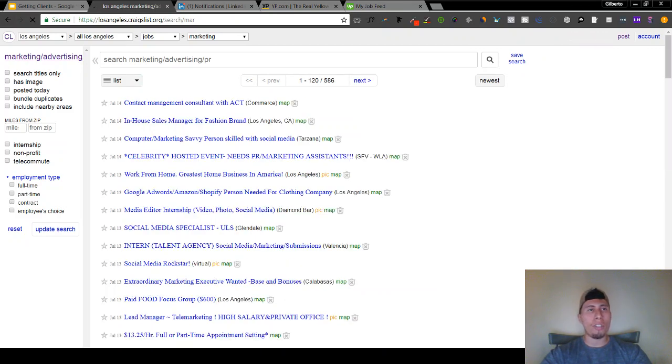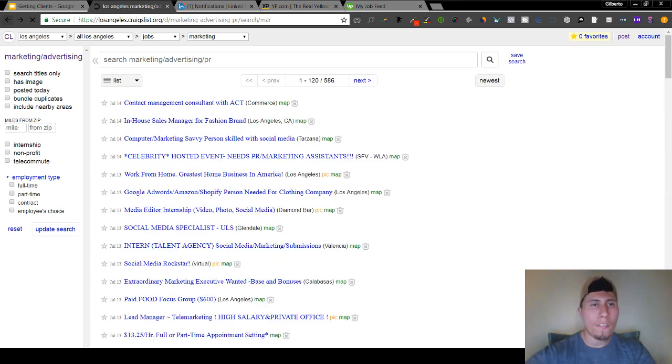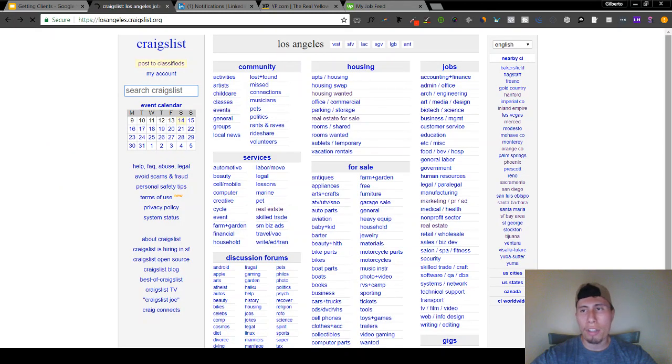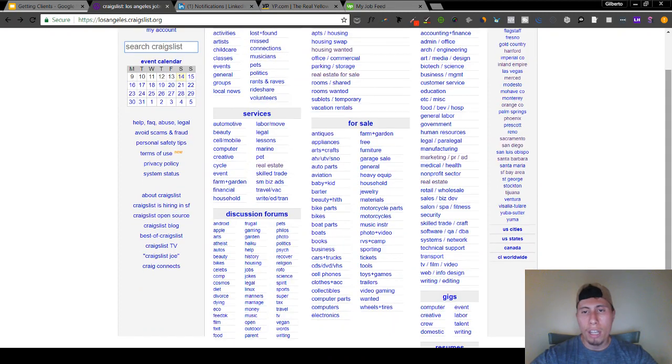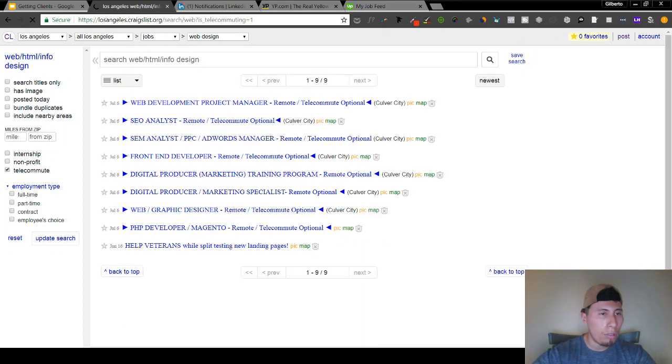And another option that you could also do, I'm not sure if many people are aware of it, but let me just get to that main screen. Okay, so now that you're on this main screen, I chose marketing, PR, and ad, but one thing you could also do is press web, info, and design. This is going to be kind of similar stuff. Here, I'm not really seeing a lot for social media marketing, but sometimes I will see it pop up. Again, what I do is just go to telecommute and contract.